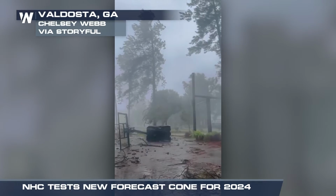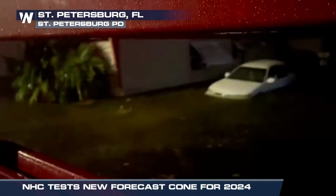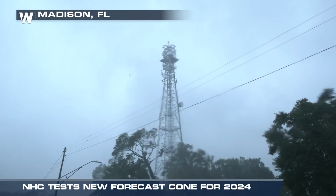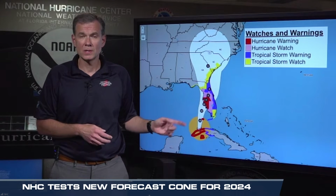How much wind is going to come in my community? What time might the wind arrive? Am I going to have heavy rain and flooding in my community? Am I going to have storm surge in my community? These are the fundamental questions that people need to be asking themselves during a hurricane threat, and the cone doesn't tell you any of that.